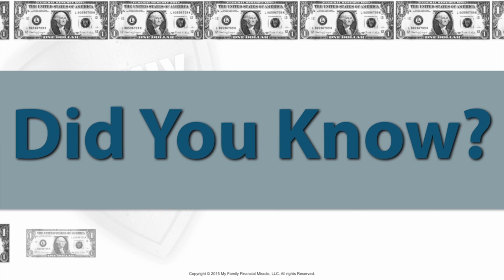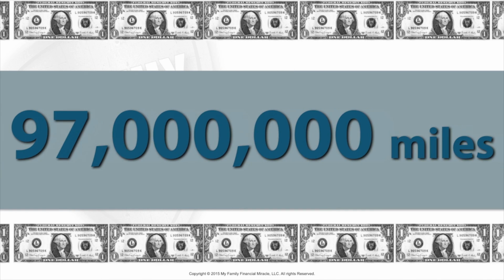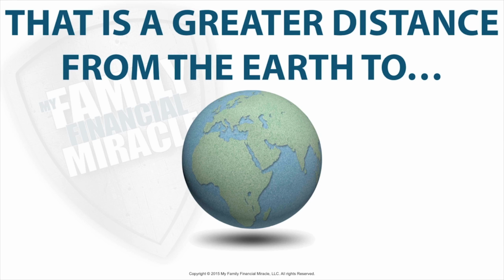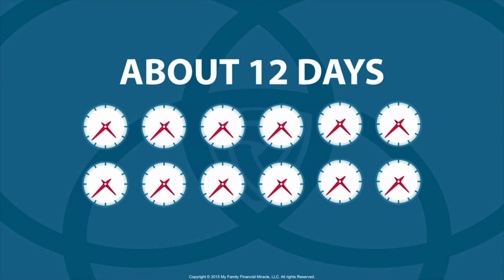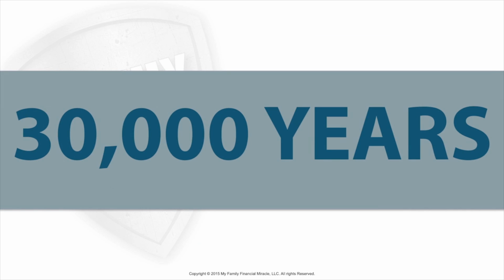Did you know that if you took 1 trillion $1 bills and laid them end to end, it would measure approximately 97 million miles? This is a greater distance than the distance from the Earth to the Sun. Now consider this. 1 million seconds is 12 days. 1 billion seconds is over 31 years. But 1 trillion seconds is over 30,000 years.